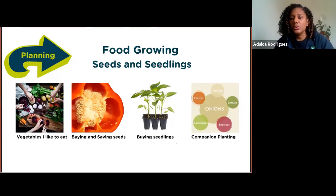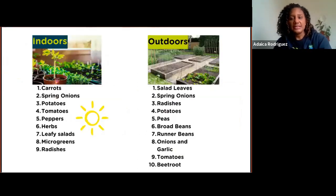Okay, so looking at the time, we're going to just keep moving on. This is a list of different vegetables that I think is quite a really good thing to maybe start with if you have almost zero experience. Maybe you are growing already. Lots of you told me that you're growing lots of different vegetables already, so that's quite a good start.